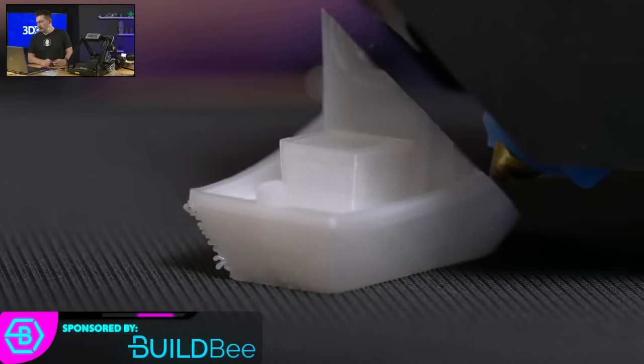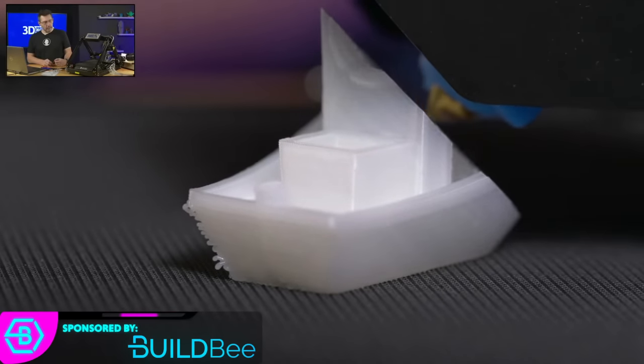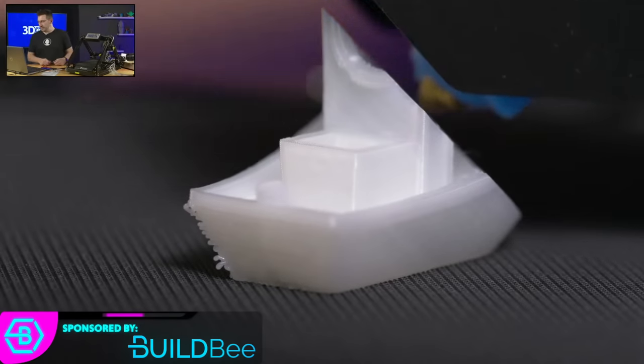Was that like an 8-inch belt? 8-inch wide? I don't know. I don't know where my tape measure is.